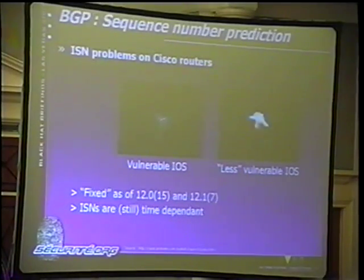We have been talking about TCP session hijacking. These are some old pictures of ISNs on TCP sessions that are coming out of a Cisco router. So they were time dependent in the past. They still are a little bit. You see the T on the right hand side, that the information is concentrated somewhere in the middle and that you can start to do things there. So there are ways to try to inject things from remote.